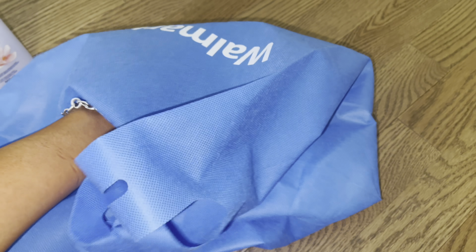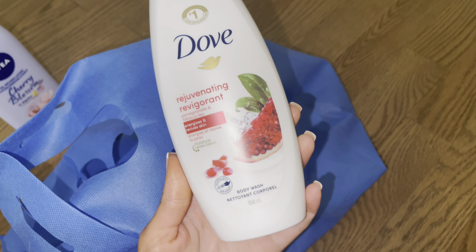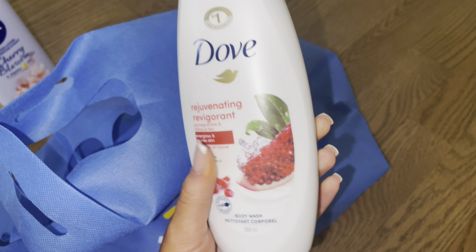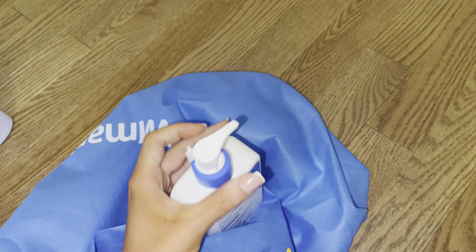And then I also got some body wash. This is the one that I got. It was on sale, so that's why I got it. And yeah, it smells really, really good. I love getting new body products. I don't know.